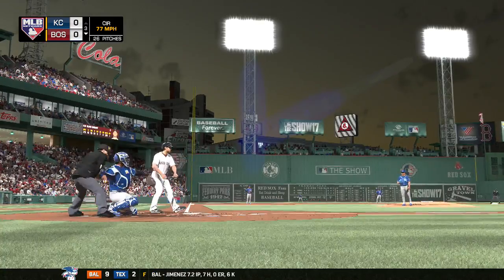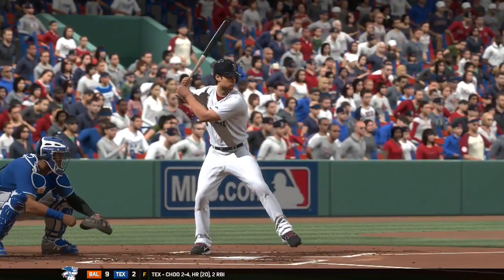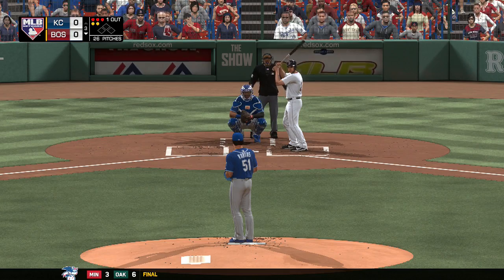Changeup gets him out in front for strike 2. Oh, he got the big fella out front on that one. This guy's got a lot of power, so he pulled the string on him, knowing if he got a 3-1 fastball, we're probably going to watch him jog around the bases.